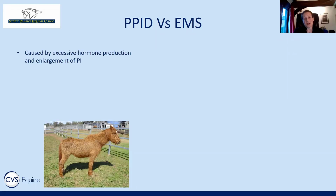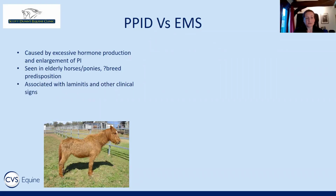So hopefully, as you will know now, PPID is caused by excessive hormone production and enlargement of the pars intermedia in the pituitary gland. Generally seen in elderly horses and ponies. There may be some breed predisposition, but generally we see it in every breed. It is associated with laminitis, but also lots of other clinical signs, as we've discussed. We diagnose it by looking at ACTH levels, and we treat it with pergolide.